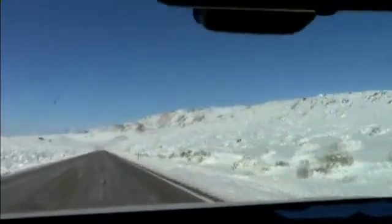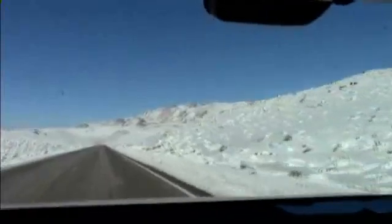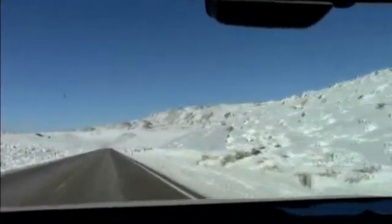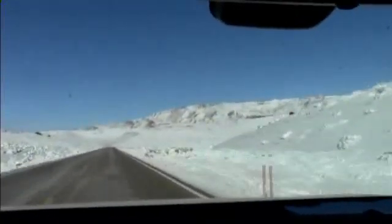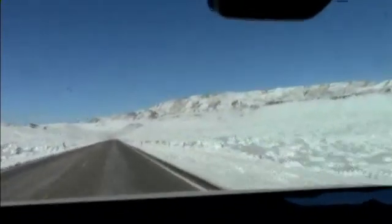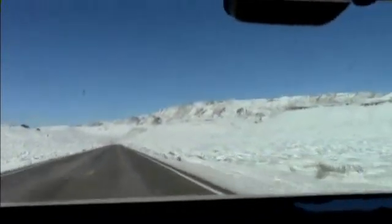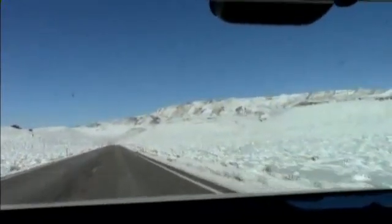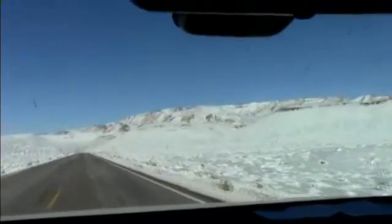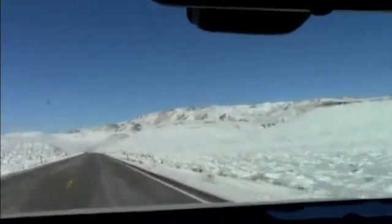Jimmy asked me if we had any snow, so I thought I'd just videotape it. There goes a truck up ahead of us up there. That'll be hard to get around. The little bushes are all covered. Yeah, some places here it's monochrome, one color, all white.